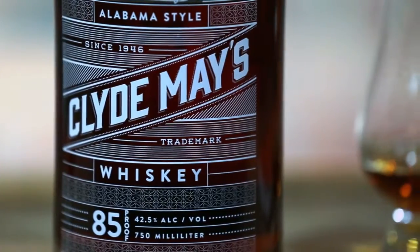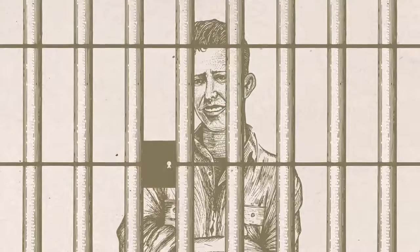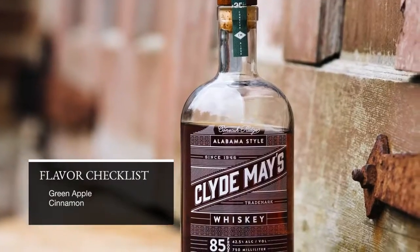I'm Brian Sakawa here as always with Chris Sarangoulis, and today we are tasting Clyde Mays Alabama style whiskey. Who is Clyde Mays? Well, Clyde Mays is actually a World War II veteran, and he returned home from the war with a Purple Heart and a Medal of Valor. Very accomplished man. But he immediately began distilling his illegal moonshine and eventually ended up in the federal penitentiary for 8 months. But that didn't stop old Clyde. He kept on rolling with his distilling, and he had a unique flavoring, green apple and cinnamon.